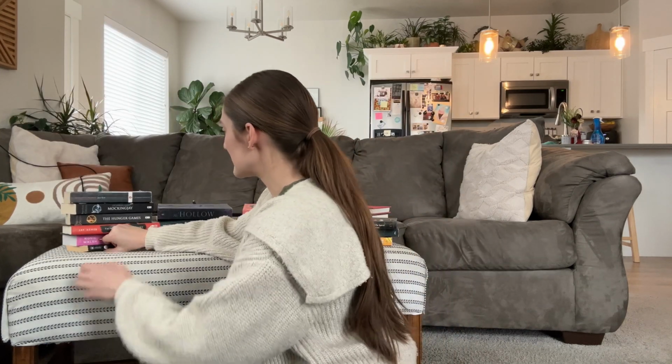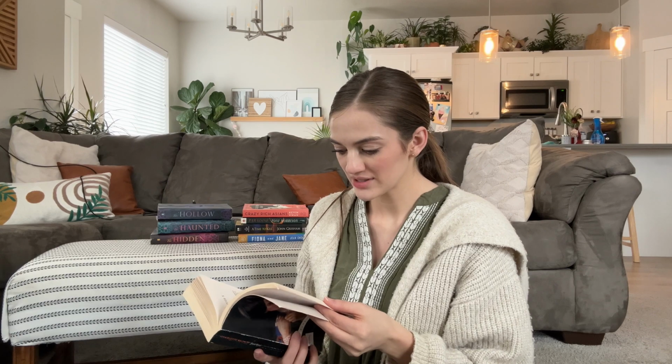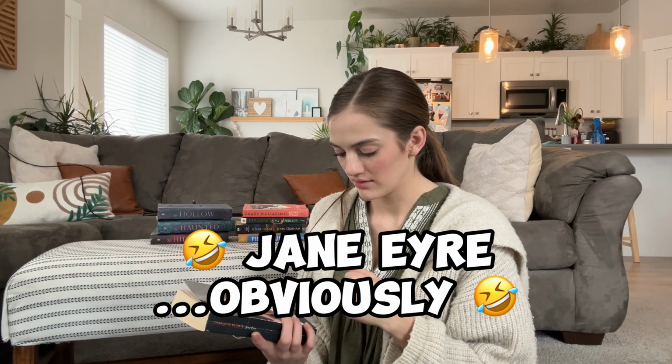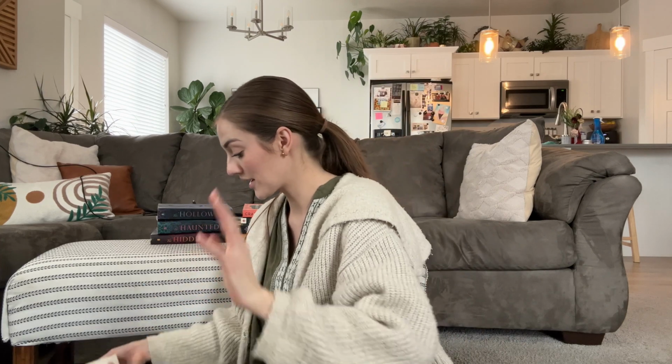Okay, moving on with this stack. This is one that I got from the DI, and I actually scored at the DI. I got so many books there. We have Charlotte Bronte, Jane Eyre. Is the book Charlotte Bronte or is the book Jane Eyre? Either way, I got this book. I thought it looked nice. I recognized Jane Eyre at least, so figured I'd pick that up. Oh my gosh, I have to sneeze.